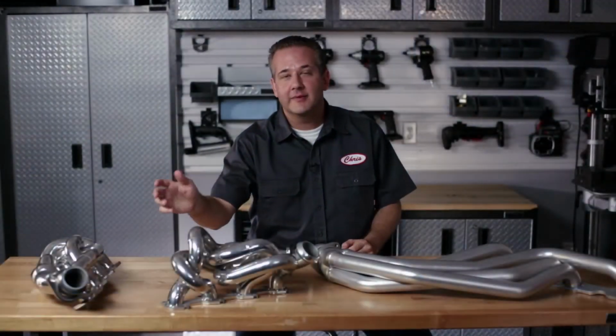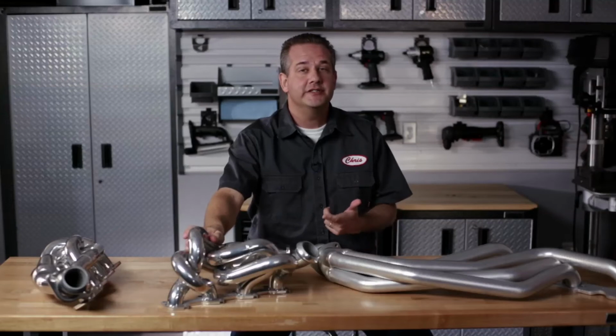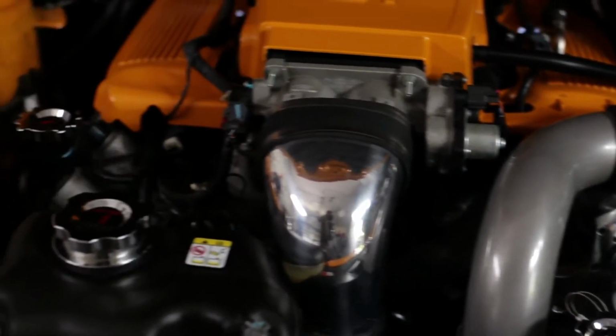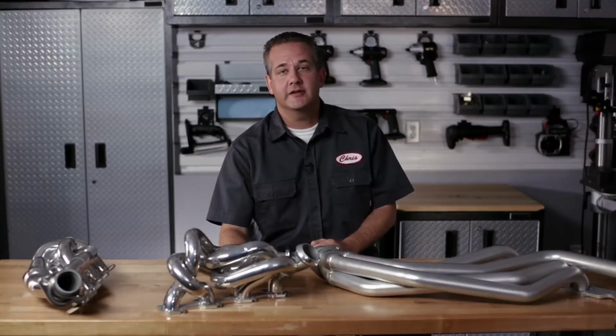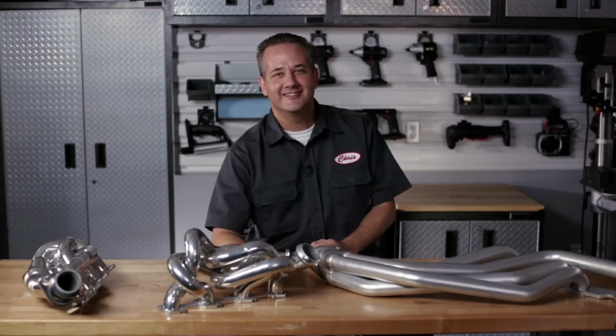Now, the ceramic coating makes headers much easier to clean when detailing your vehicle. It also makes them much easier to check when looking for possible cracks or exhaust leaks. The other components in the engine compartment will benefit from the lower operating temperature due to the insulation from the ceramic coating. Now, even though a slight temperature decrease under the hood may not sound like much, anything that helps the other components run cooler helps prolong the life of your engine, and that's always a good thing.